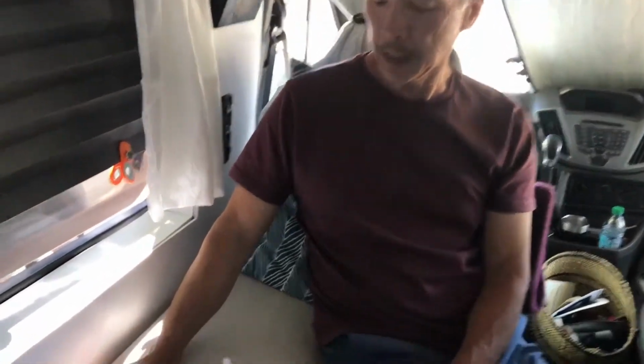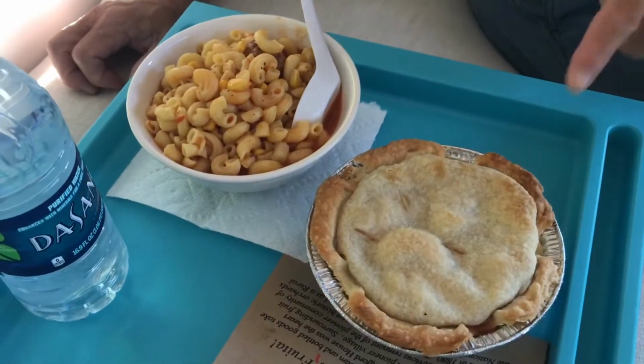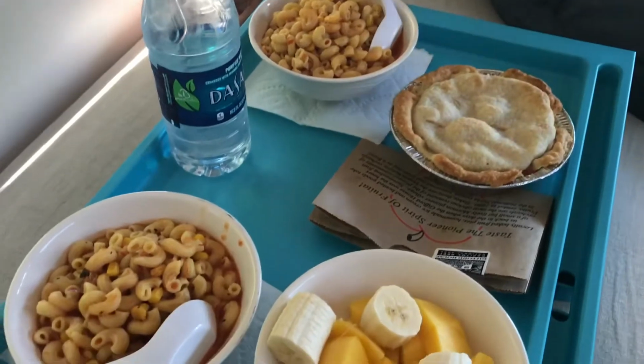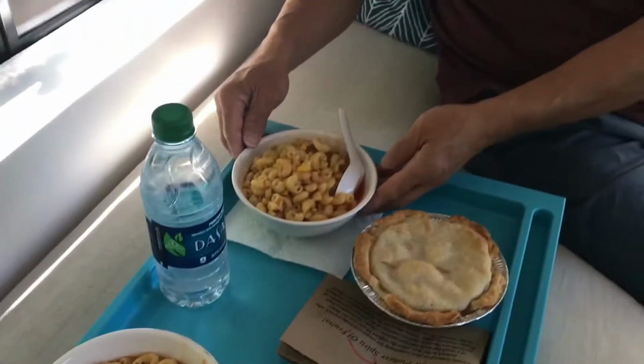We're having spaghetti and meatballs with elbow macaroni. This pie is from the Gifford house. This is the town of Fruita, which they have an orchard out here with like 5,000 trees of peaches, apples, mixed berries, and we went in and got a peach pie for dessert. Also, we have bananas and mangoes. So, it's lunchtime.